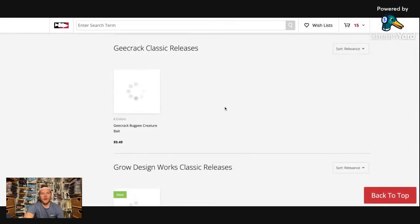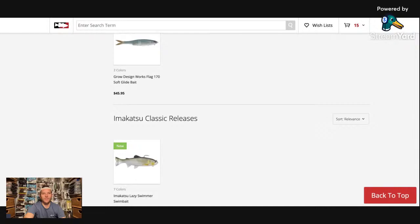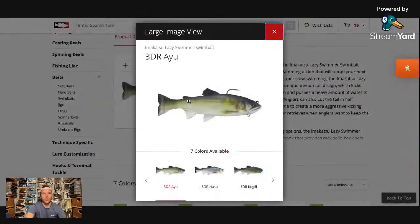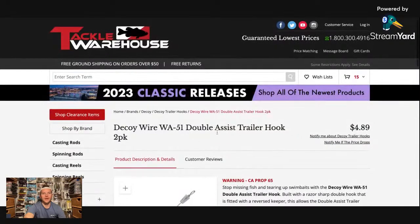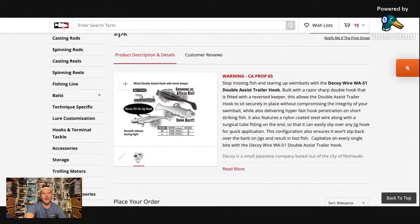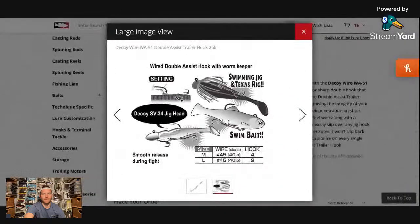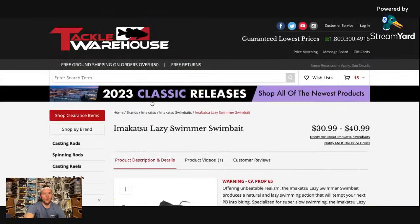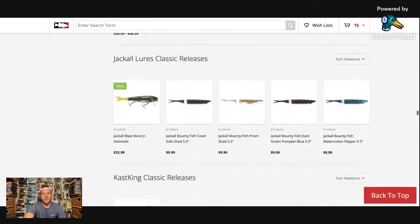Now, moving on from Geek Crack, that Bug Pea does look interesting. Grow Design, okay. That's a soft glide bait at $46. I'm a Katsu Lazy Swimmer. This is a Huddleston style pre-rigged swim bait. I do like the fact that it has this little line tie underneath, because if you'll notice in my cart is the double assist trailer hook that is specifically designed for something of the sort. If you'll see here on this guy right there. Okay. But at that price point, I'm not totally sure about it. And it looks like they're not in stock right now. So not even on my radar just yet.